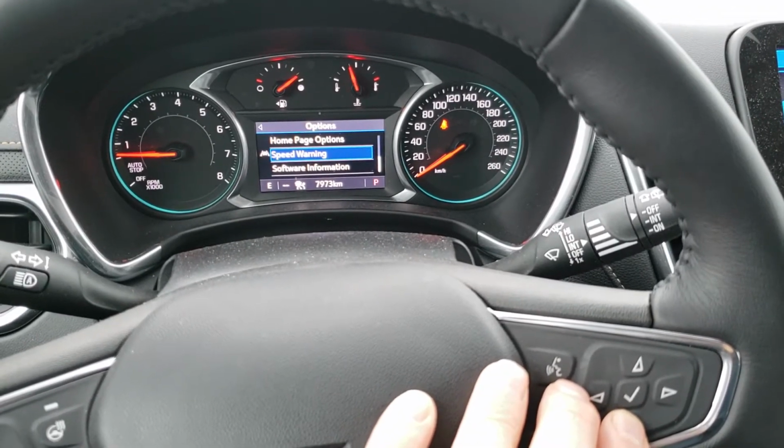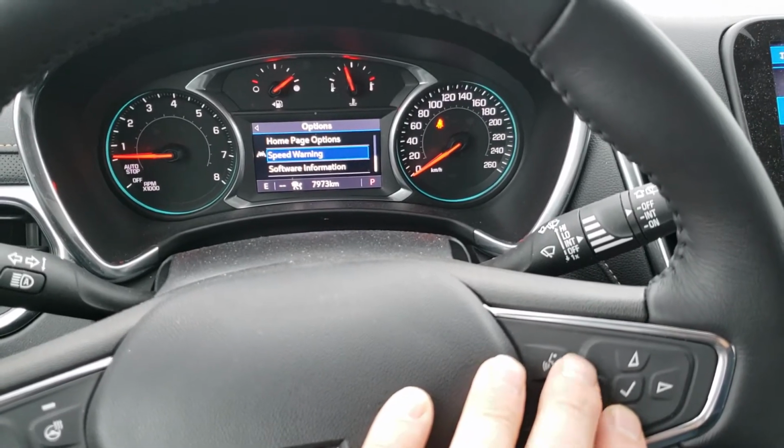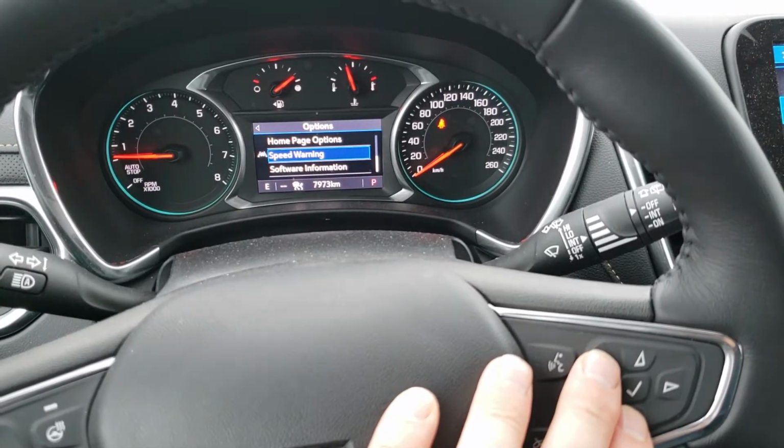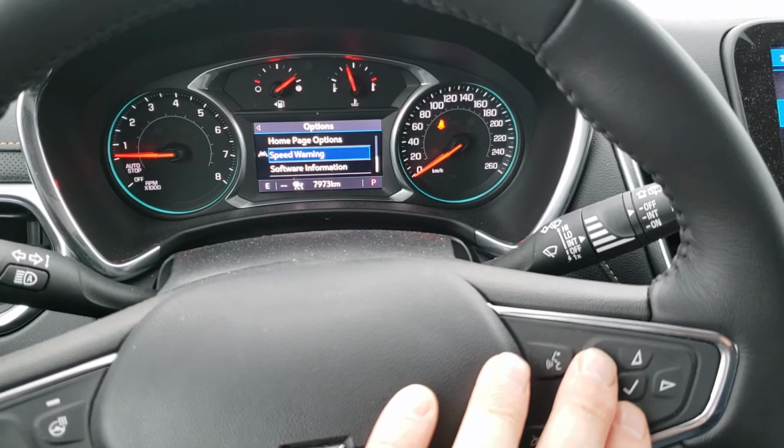Speed warning is also a great feature if you're known to have a heavy foot on the highway, or in Canada, if you're doing 50 over, they're going to take your car away and charge you with racing. You can set that for a speed limit that you think you will never get to, and if you get there, it will remind you.